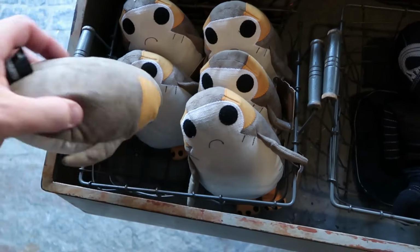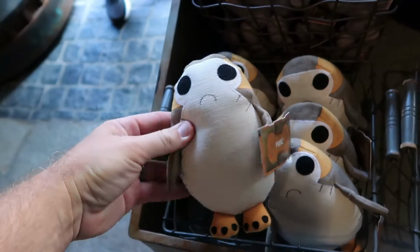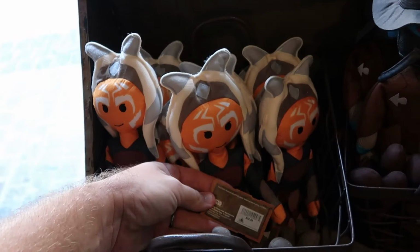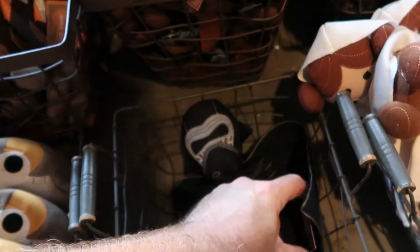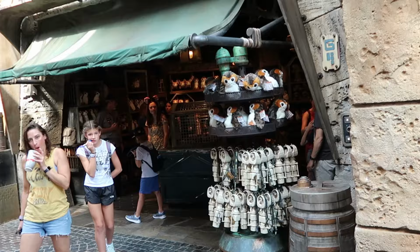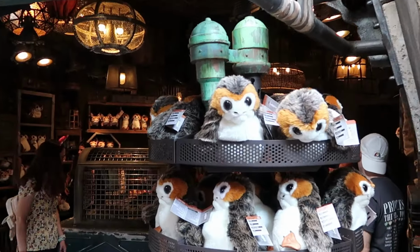Some of the other plushies that they have inside of these baskets, though, they have some Porg plushies for $22.99 a piece. Let's see who else we can find here. They have Ahsoka, so lots and lots of different characters. $23 for Ahsoka, and it looks like they do also still have one Kylo Ren plushie left over here at the Toy Maker Shop. Let's pop on over though and check out some of the different creatures you can purchase here at Star Wars Galaxy's Edge.